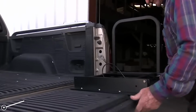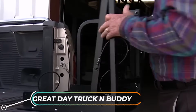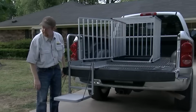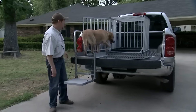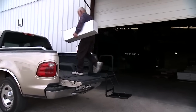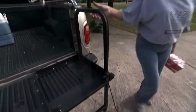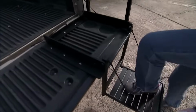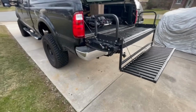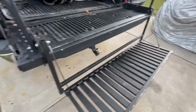The Great Day steps come in 2 sizes to help people get in and out of taller vehicles more easily. Whether it's a pickup truck, SUV, or off-road setup, these steps make the climb a lot more manageable. Both models are made from aircraft-grade aluminum, so they're strong without being overly heavy. The smaller one weighs about 7 kilograms and can handle up to 136 kilograms. The larger one weighs roughly 13 kilograms and supports up to 181 kilograms.